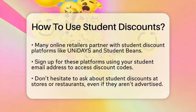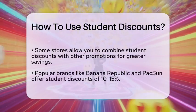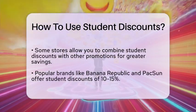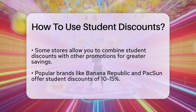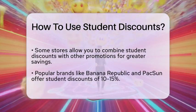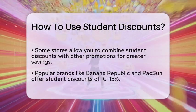You can also combine discounts when possible. Some stores allow you to stack student discounts with other promotions or sales. This can increase your savings, so always check the terms and ask if you can combine offers.